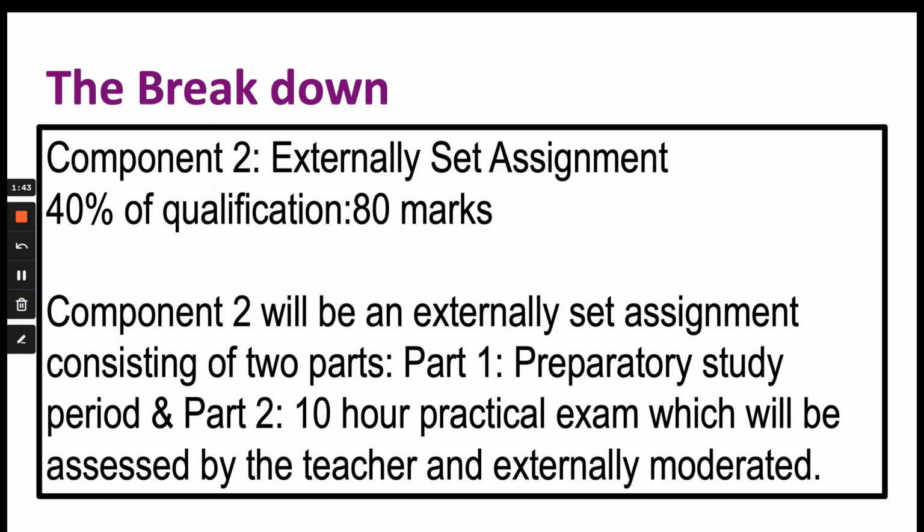Now, it's externally set and consists of 2 parts. So part 1 is a preparatory study period. That's where they're given the externally set assignment and they get time to prepare for it in the same way that they do in component 1. So they'll work through the sketchbook or work through their design folder. And then they will actually partake in a 10-hour practical exam, which is used for them to complete and make their final piece. Now, this will be assessed by the teacher and then externally moderated. So again, moderators from the exam board will come in and have a look at how we've assessed each individual.